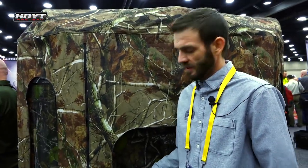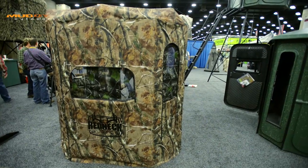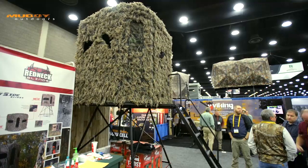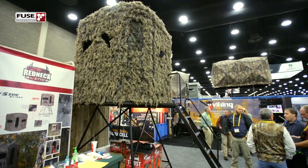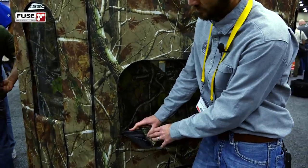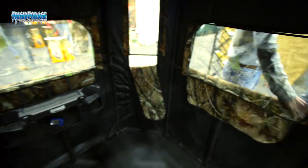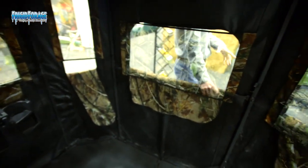Hey everybody, this is TJ with Redneck here in Louisville, Kentucky at the 2016 ATA show. And we're excited to show you one of the new products that we're going to be offering this year in 2016 from Redneck Blinds. These are our new soft side blinds. They are going to be available in the soft side camo or a ghillie version. It's the same powder coated metal frame for both. The covers are interchangeable. Basically, it's all one size nut and bolt frame that you assemble, then the cover slides over the top. Included with it are these nice window slides.